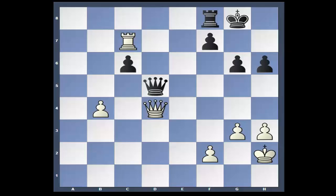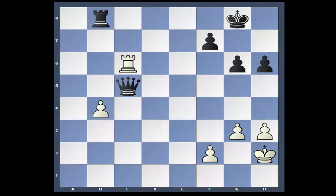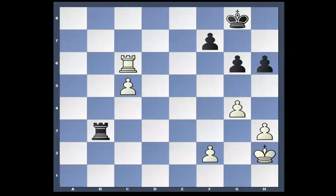These queen endings can take forever. Rook takes, queen takes, rook takes, or excuse me, pawn takes. White's up an extra pawn, but I'm not sure it's going to be able to convert this. g4. You're ahead, but you're not ahead enough to win.